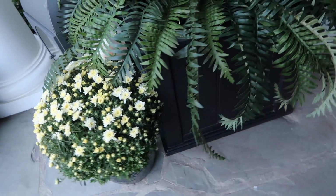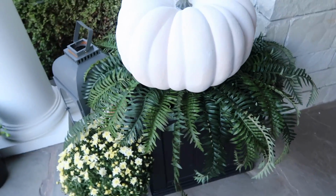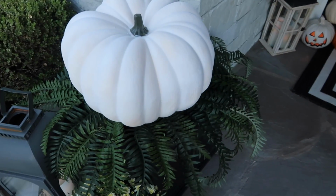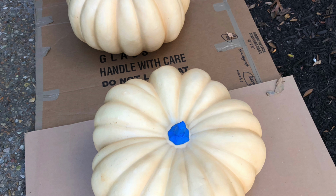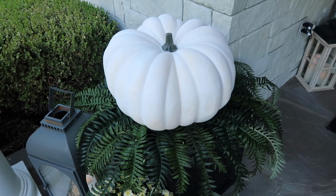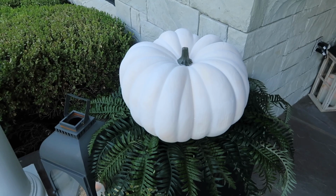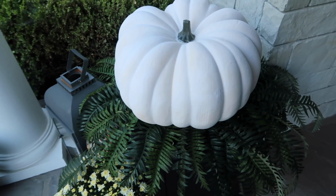And then around here I have a black planter box, and this is a DIY, and I will go ahead and stick a picture right here of what these pumpkins looked like when I purchased them. I got them from Michael's, and they were, I want to say $24.99, I think, but then maybe they were $29.99, but then they were 60% off.